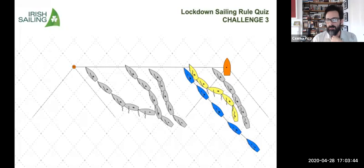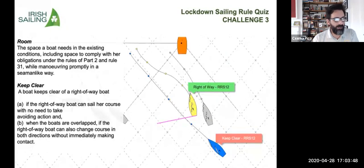The first part of the scenario is simple enough. We start with a boat, blue, which is a clear astern boat, therefore it's the keep clear boat under rule 12.